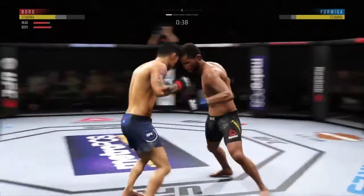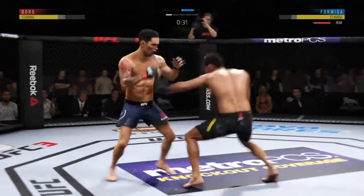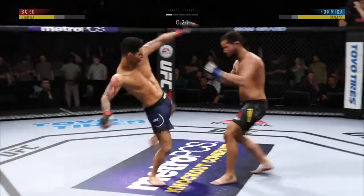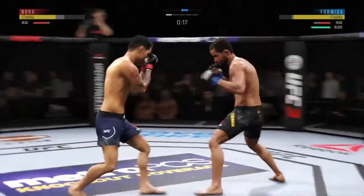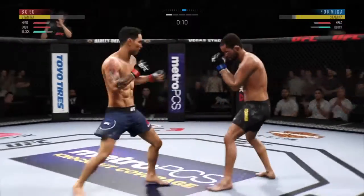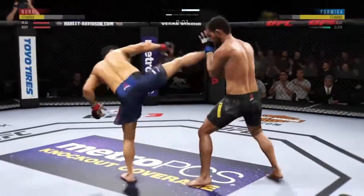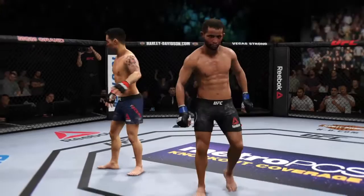That one hurt. Oh, he lands another strike to the body here. He's really starting to connect, Joe, on a lot of these strikes to the midsection. Oh! Counter punch landed there by an ever-improving Formiga. Oh, double jab. And both guys really throwing with authority. Finds his range with the jab. Round two is next.